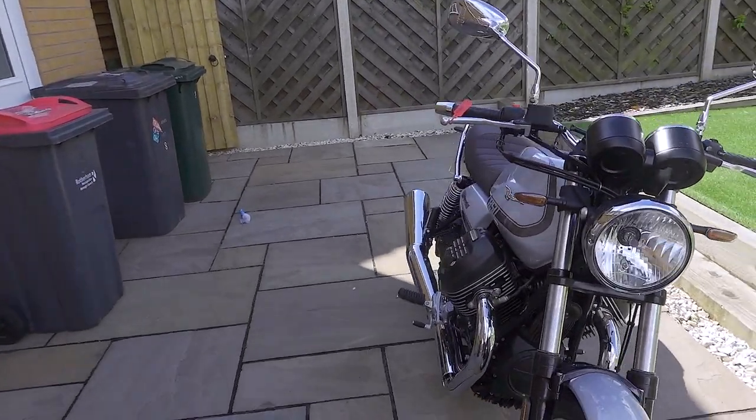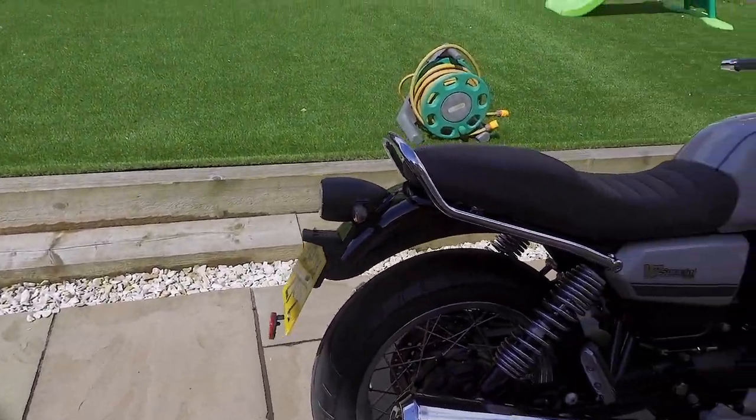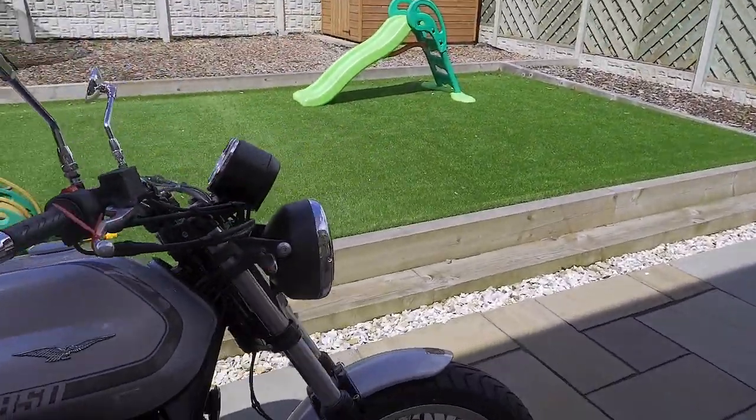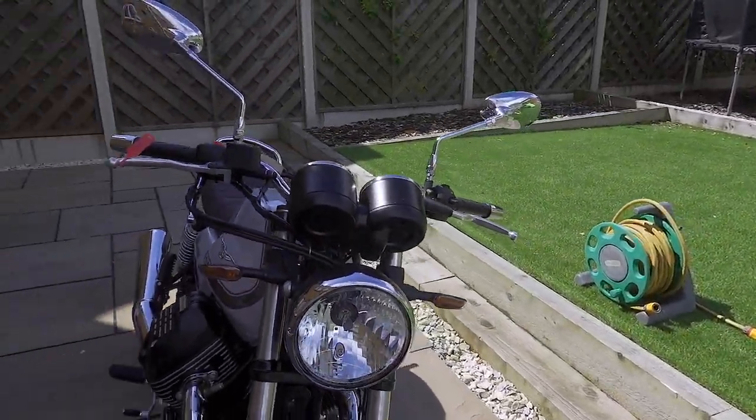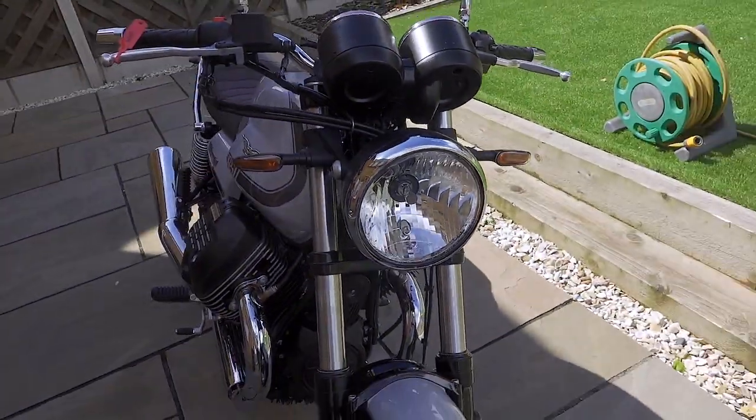You've got a shortened rear mudguard on this as well, some styling things, and brand new LED front and rear indicators. So if you look here, these are all LEDs now.